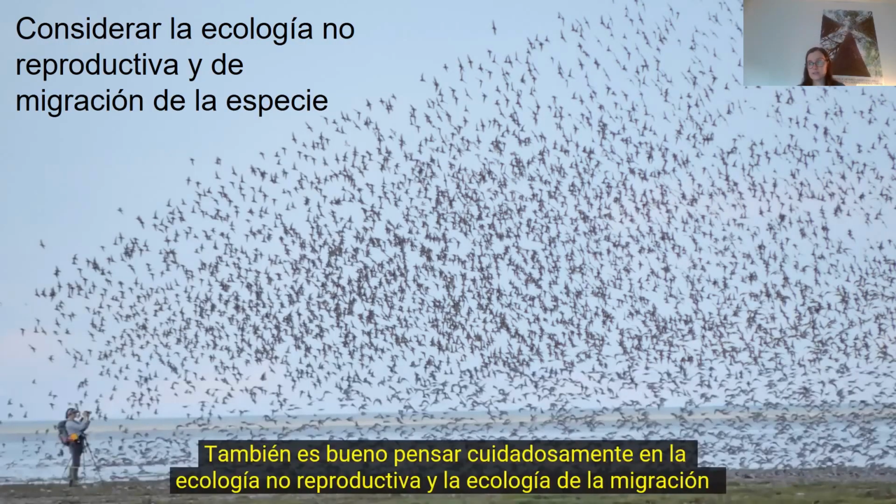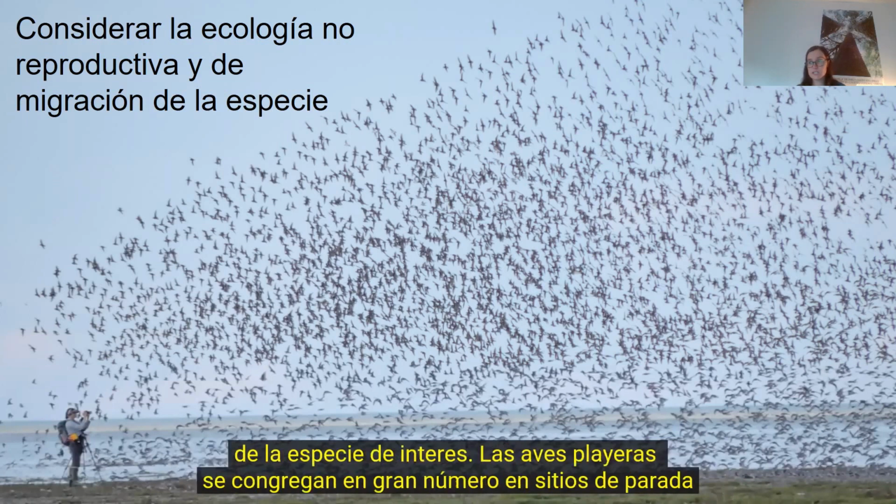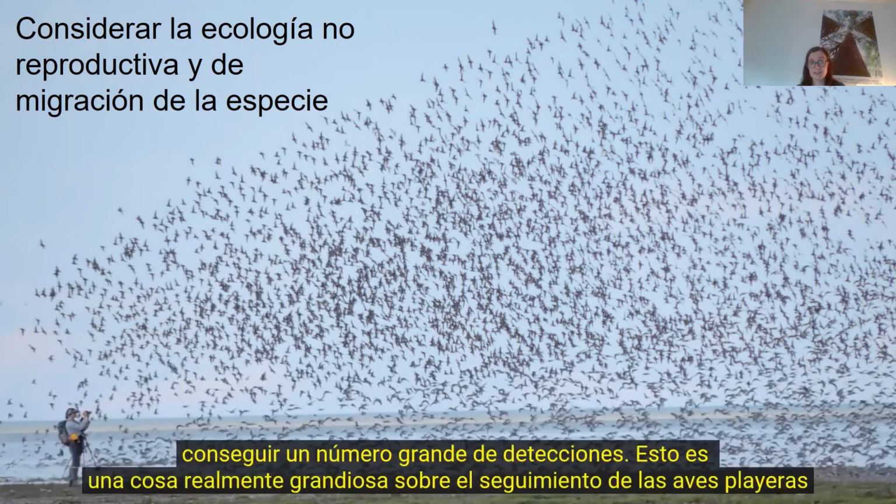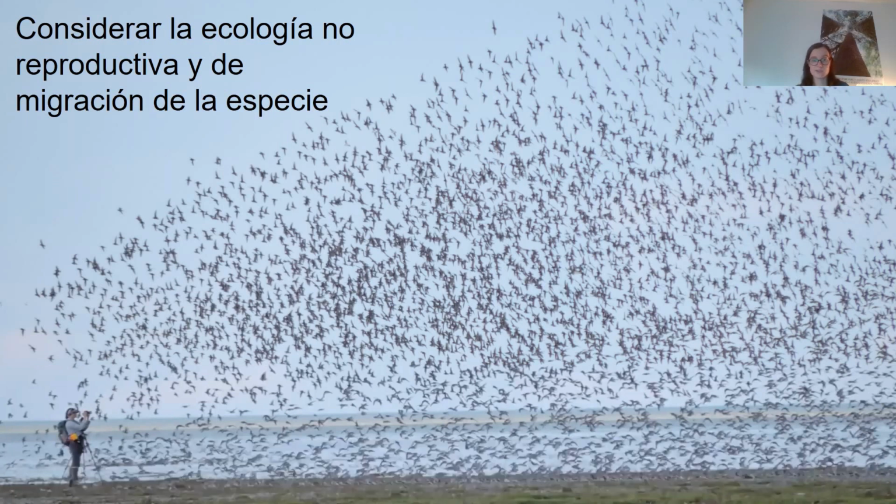It's also good to think carefully about the non-breeding ecology and the migration ecology of a study species. So many shorebirds congregate in large numbers at stopover sites. So if you can get a Motus station at a stopover site, you have a good chance of getting a good number of detections. And that's a really great thing about tracking shorebirds.